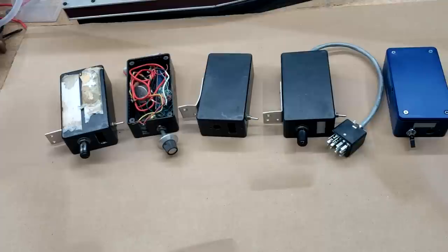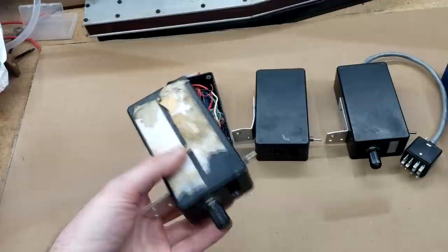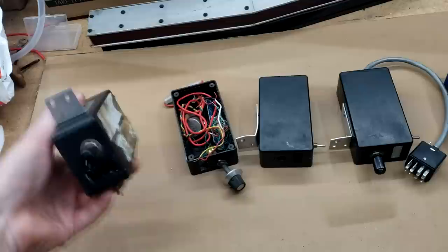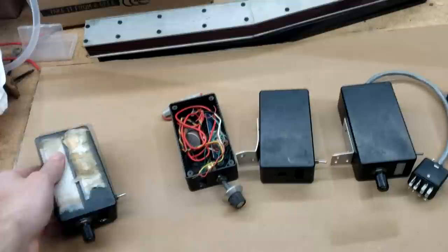So, taking a look, you can see this one is missing the LED display. We still have the toggle for the on and off, the rheostat to adjust the speed. There's the remnants of some double-sided tape from whenever they attached it, probably to the side of the dash. Also still a bracket for whenever they screwed it on. And then there would have been a wire coming out here, an output to the relay box and ultimately to the scanner bar.